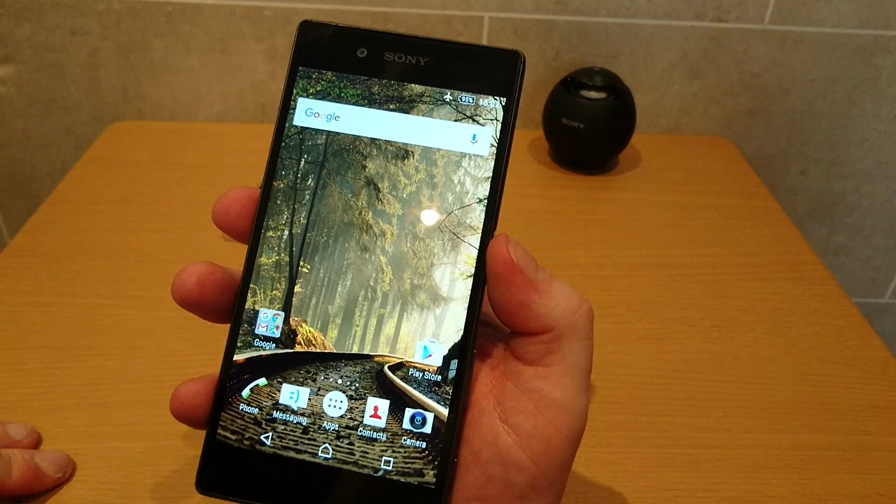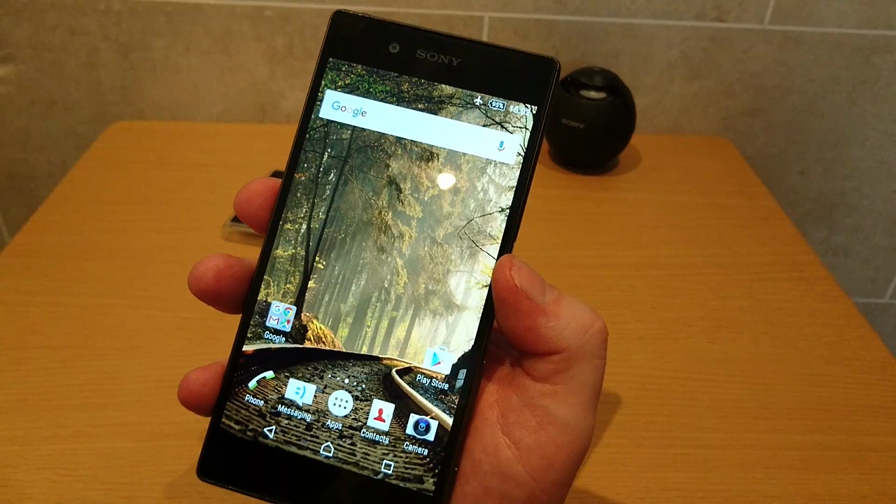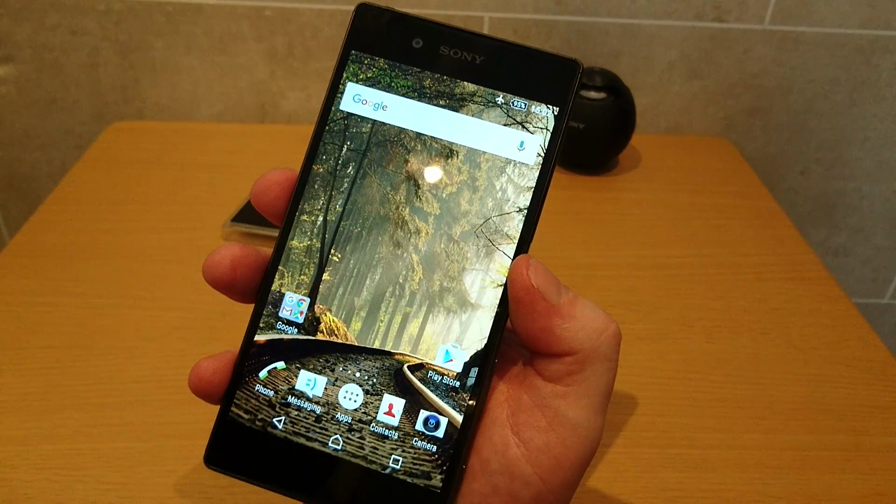So if you want a great camera, great screen, great battery life, expandable storage, and it's waterproof too, get yourself the Z5. You will not be disappointed.